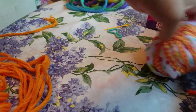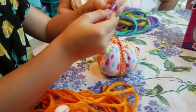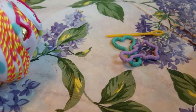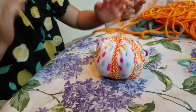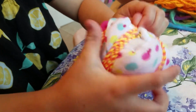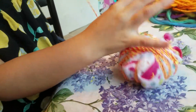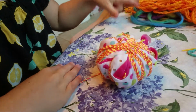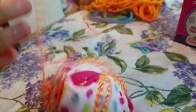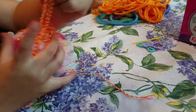This is surprise number three. Oh, it looks like little stars. We got a heart and a star and it's a needle. Oh, it looks so cool. So this is just regular hard yarn. It goes really fluffy, kind of fluffy, and then really yarn. Wow. Oh, no, that was just a sticker.